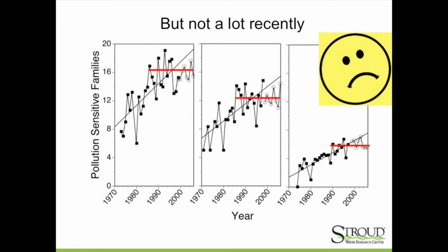But there's a different way to understand this data. The rate of improvement in many of our streams leveled off in the mid-90s. So perhaps our goals for the Middle Schuylkill are not monumental, but incremental. We need to get our streams back on that trend line of improvement that started in the 70s.